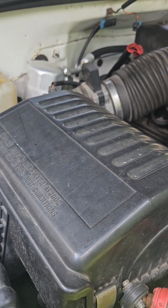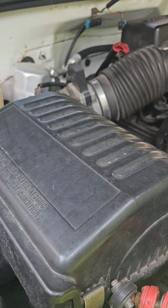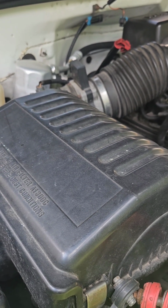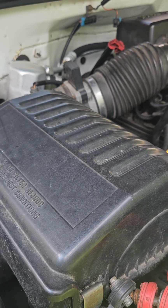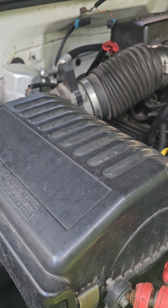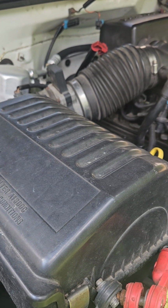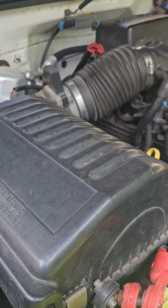I did just change the fuel filter as well because it looked like the original one, or hadn't been changed in forever. So I thought maybe that was impeding the fuel getting to the engine, but after the last time the mechanic reset the timing, it did run great. But same thing happened the previous time.